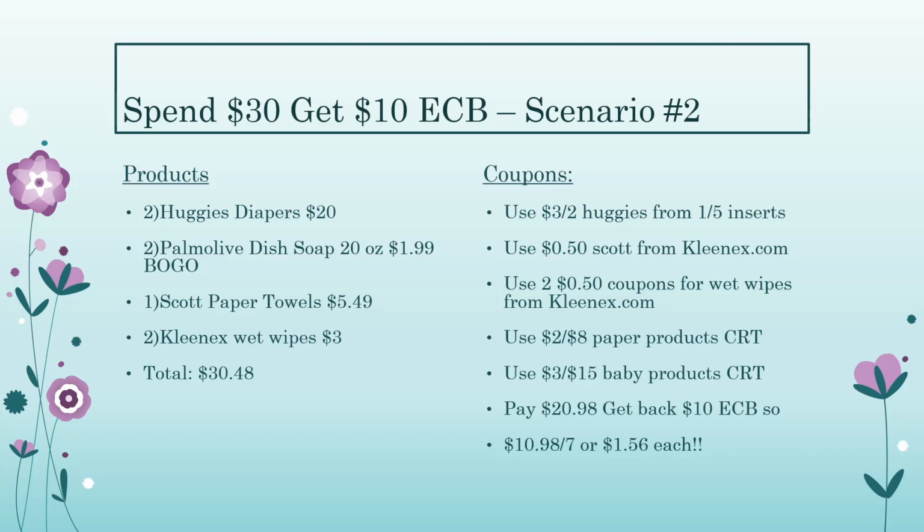Then we're going to use either a $3 off $15 or $3 off $18 baby product CRT, whatever you guys may have. You're going to pay $20.98 out of pocket, get back a $10 extra buck. So final cost is $10.98 for 7 items, or just $1.56 each. So really, really hot deal. Diapers are super expensive, as we know, and you're going to be able to get them for $1.56.